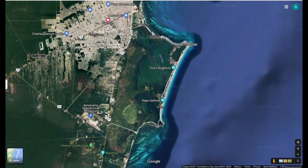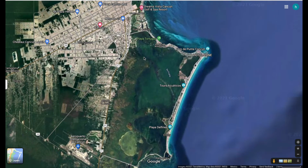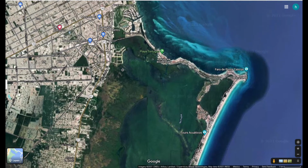So Cancun was built a little bit more than 50 years ago by developers from the entire country, and the majority came from the Yucatan state because we are in the Yucatan Peninsula. And those people needed to be in a place. They needed to live somewhere while they were building all these massive hotels. So downtown was built, or was born, because of that.